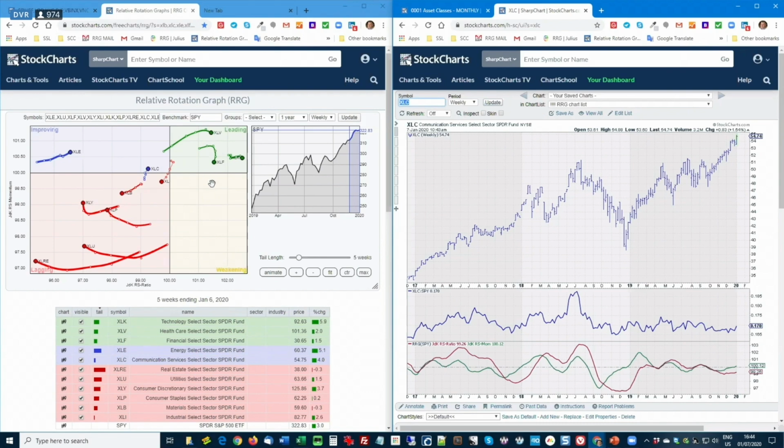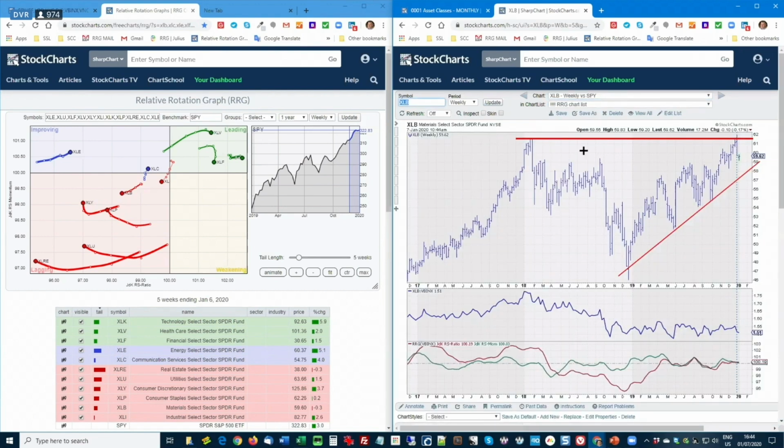Where you don't want to be, that's also important to note, from a relative point of view, are XLE and XLB. And let me see if I can bring up XLB, if that one is working. That's the one that failed at that high, and it failed massively. If this were a candle, that would be a very bearish engulfing pattern. And also the relative strength is absolutely not encouraging and rolling over. So materials is one of the sectors that I would actually not want to hold in my portfolio, because I do think that it's going to underperform further in the coming weeks.